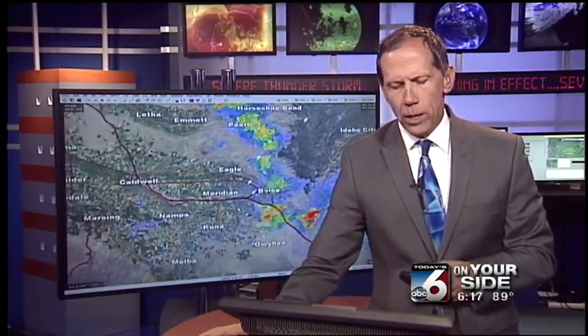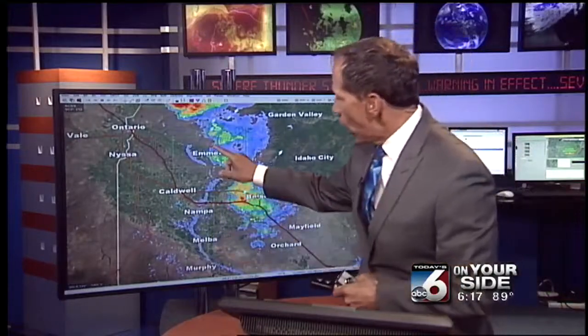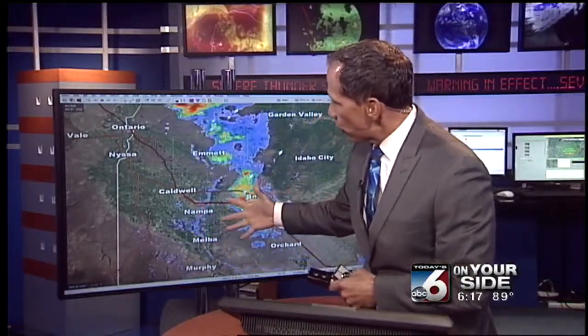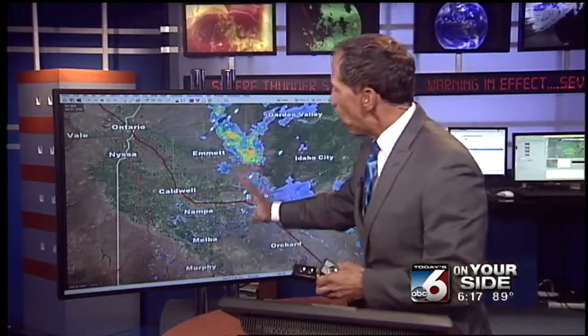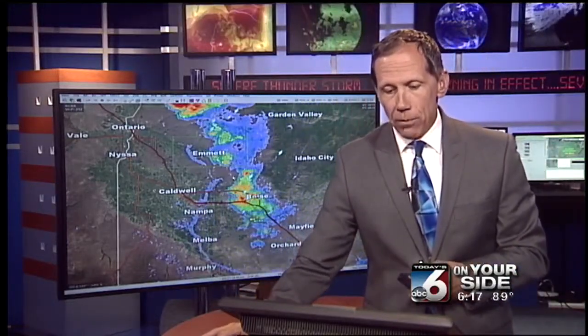This blue line here to the west, that's some gusty winds. We've had wind gusts up to 46 miles per hour at the airport, all from this outflow coming from these storms. And as those gusty winds push to the west, they can trigger other storms, but we seem to see them all falling in this line. Emmett getting some very heavy rain.